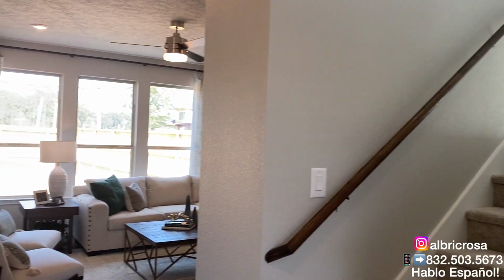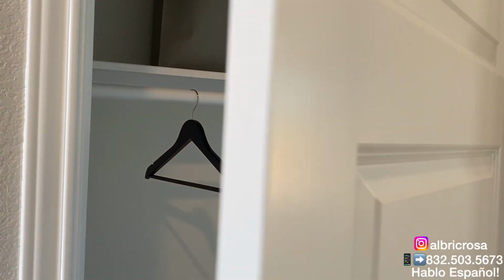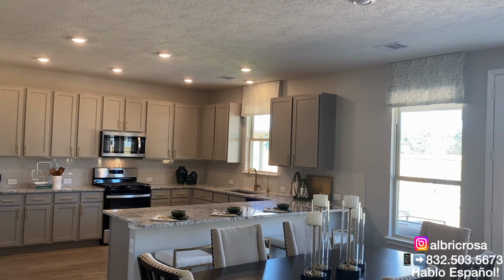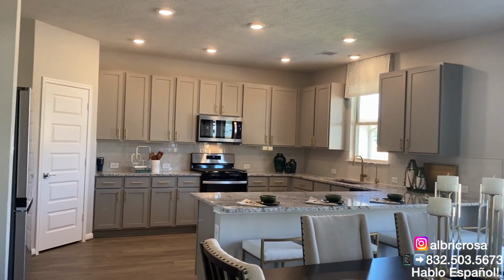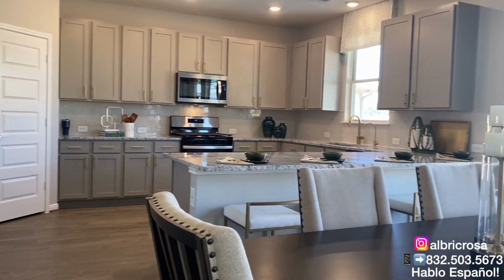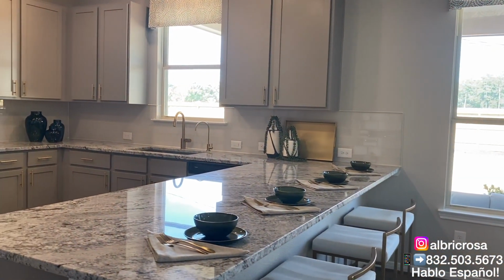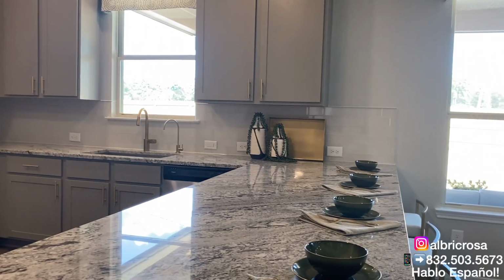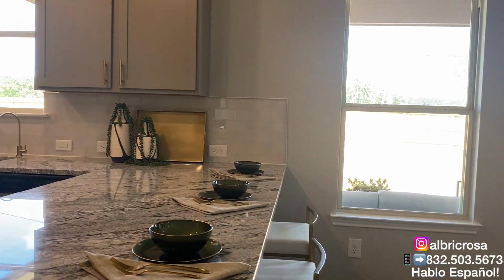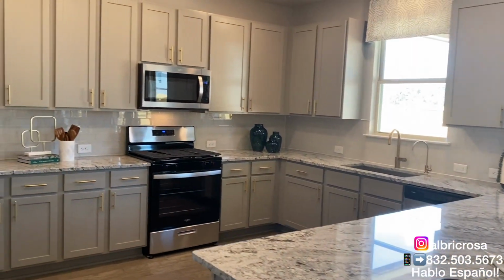Now, the stairs are to my right, but I'm gonna finish with the first floor first. Hang coats, backpacks, umbrellas. Very nice. And here we have the kitchen, guys. Look at that. In the middle, we have the dining area. Very large granite top for you to pull a stool and talk with your friends and family.